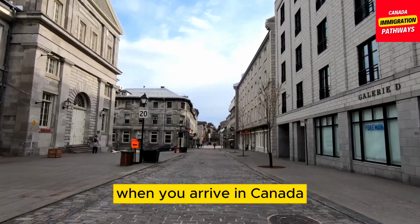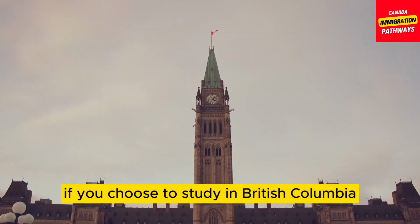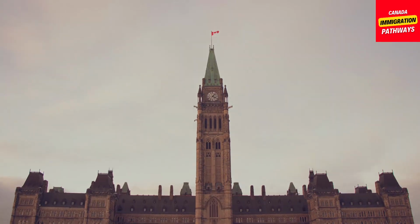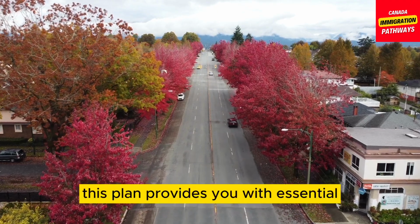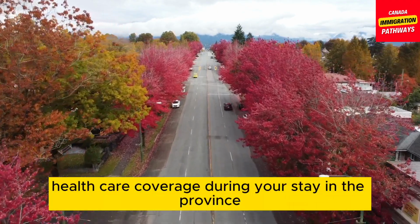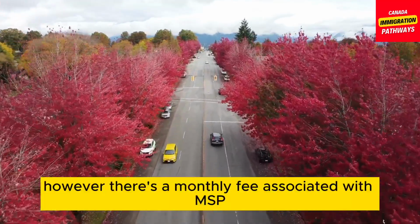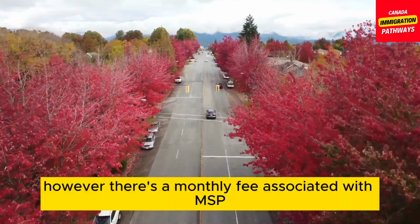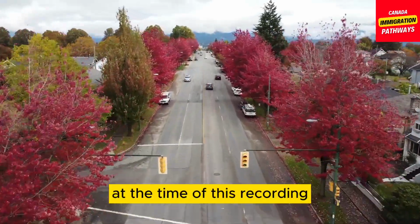When you arrive in Canada, you'll also need to consider healthcare costs. If you choose to study in British Columbia, you'll be required to enroll in the Medical Service Plan (MSP). This plan provides you with essential healthcare coverage during your stay in the province. However, there's a monthly fee associated with MSP, which is approximately $75 per month at the time of this recording.